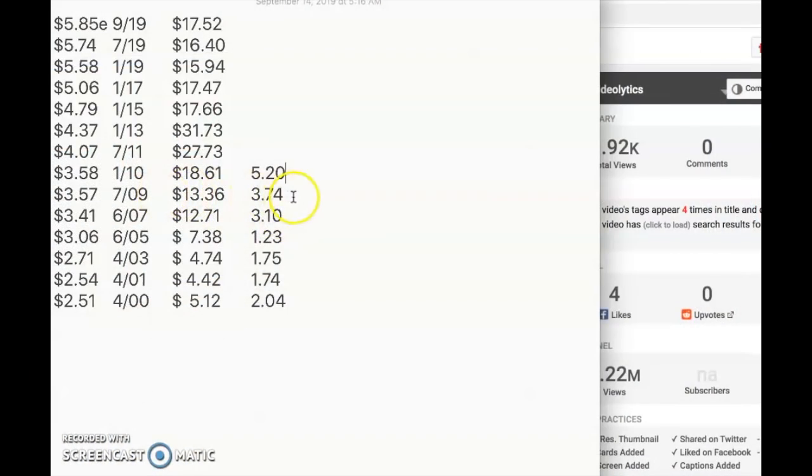June of '09, nearly 4 Big Macs. And now, January of 2010, you can get over 5 Big Macs for 1 ounce of silver. Interesting trend. We can also see that silver is moving up during this period, rather rapidly, right? And then it keeps going as silver spikes. So in 2010, we had 5.2 Big Macs.